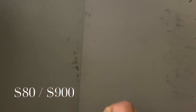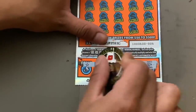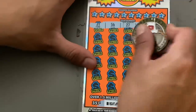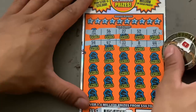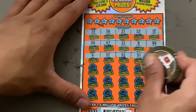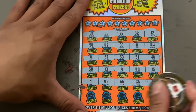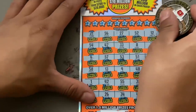All right, up next, ticket number 6. Let's try and look for these multipliers. On the 4th row, 5th row. What about the last one? No, so no multiplier.